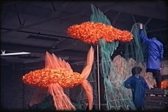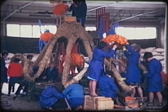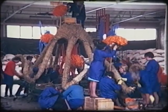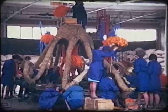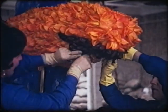A day or so before the parade, the tulip heads are pinned onto the padded frames, and teams of helpers work far into the night to get the job completed in time. On a large float, there may be as many as 500,000 heads, each one pinned into place separately by hand.